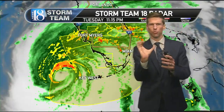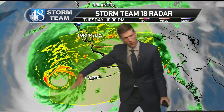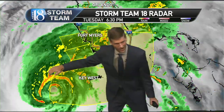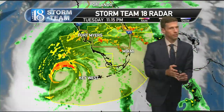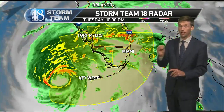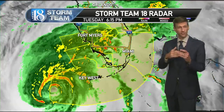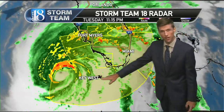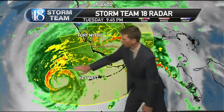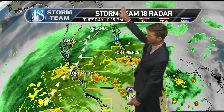Now, Ian looked to be strengthening pretty rapidly over the past hour. This part of the eye is a little ragged right now, but you can still see the intense oranges and reds trying to wrap around it. As of the 11 o'clock update from the National Hurricane Center, it's still a solid Category 3. It's 9 miles an hour from Category 4, winds sustained at 120. We just had a wind gust of 79 miles an hour at Key West, and it still looks like it's going to be a Fort Myers storm right here and then move right over Orlando.